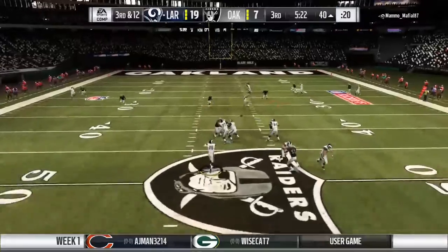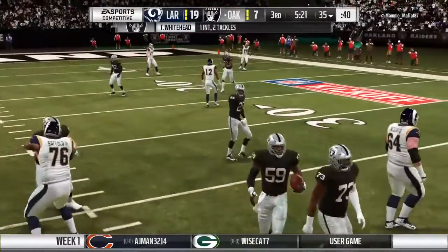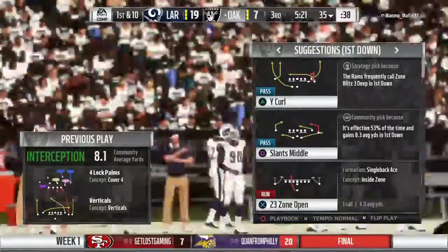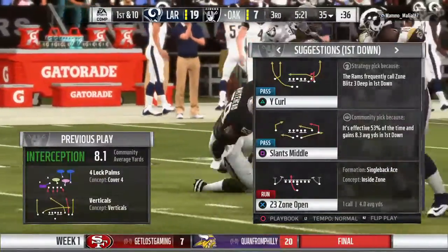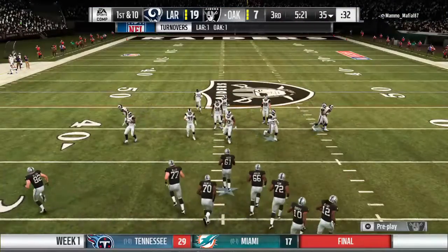From the gun, here's Goff. Looking for Cooks, and it's intercepted. Picked off by Tahir Whitehead. First possession of the 3rd quarter, an interception, so maybe a second-half tone setter. Indeed, and not the tone they wanted to set.